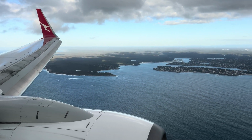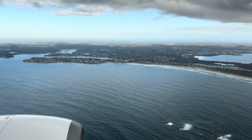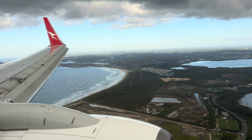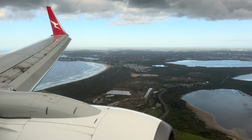The improvements to Terminal 1 are nice to see. Also, as always, feel free to let me know your thoughts in the comments. We'll soon pull into the gate about 3 minutes behind schedule, but for now please enjoy the rest of the approach and landing on Sydney Kingsford Smith International Airport's runway 34 left.